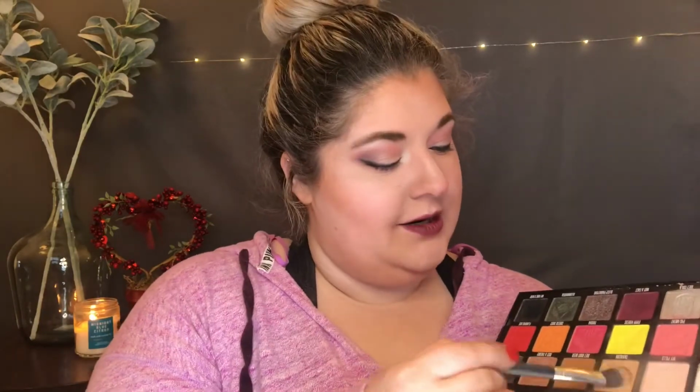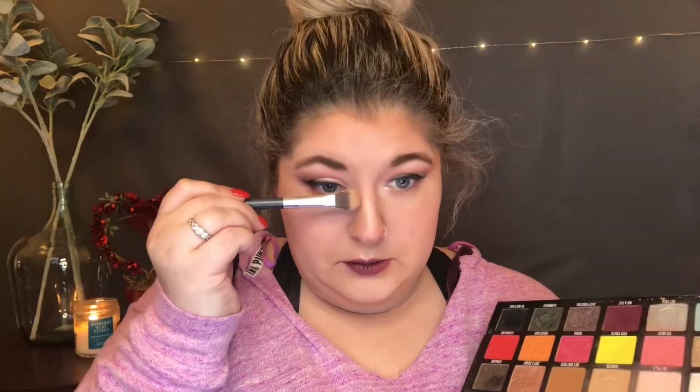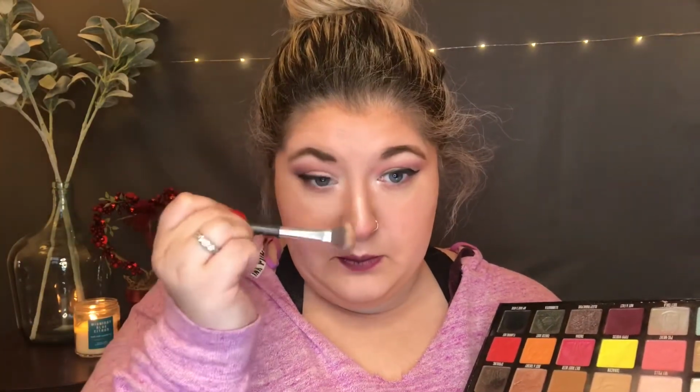Just realized I forgot to contour my nose because that's going to make this look so much better. I'm going to take the shade Tannicon and I'm just going to contour my nose real quickly. Because that is exactly what this beautiful look needs, is a little nose contour.